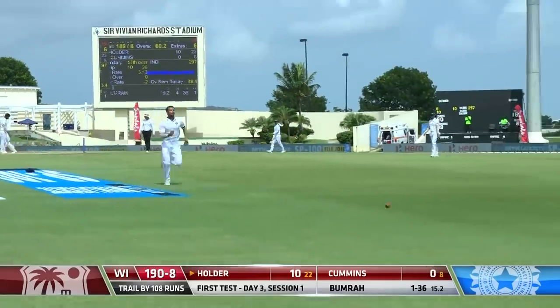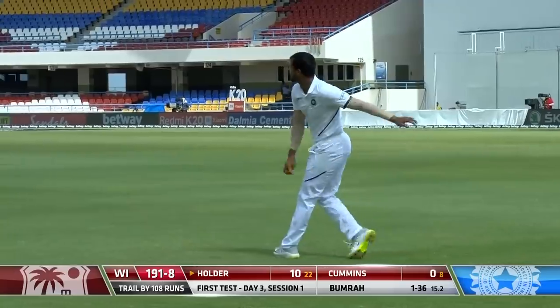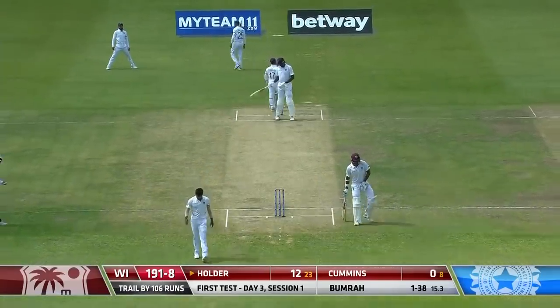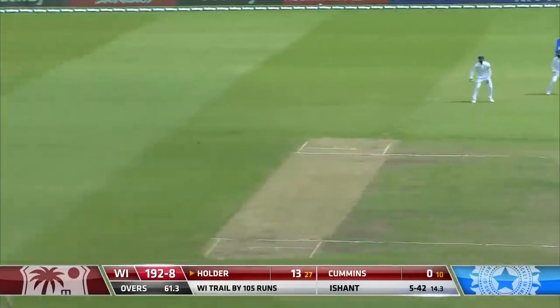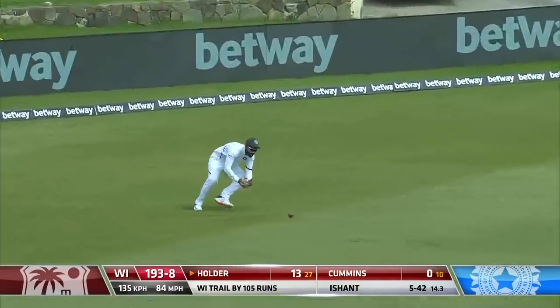Nice shot. The call is for 2. Nothing more than that. So Holder retains strike. Single and 2 deliveries for Cummins to face.